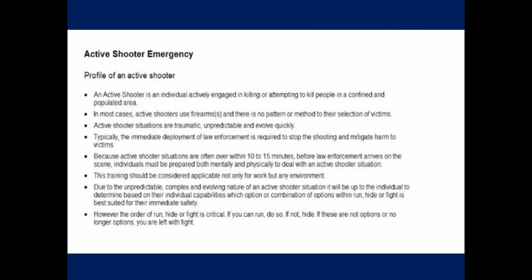Active shooter emergency. Profile of an active shooter. An active shooter is an individual actively engaged in killing or attempting to kill people in a confined and populated area. In most cases, active shooters use firearms and there is no pattern or method to their selection of victims. Active shooter situations are traumatic, unpredictable, and evolve quickly. Typically, the immediate deployment of law enforcement is required to stop the shooting and mitigate harm to victims.